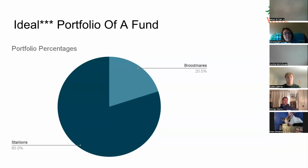What's the ideal portfolio of a fund? I put this in asterisks because it's not perfectly ideal ever, right? Because every year is a little different. Some years you have really strong stallion classes, and you want as many of those as you can get because there's a whole bunch of them that are interesting and that we hope generate value long term. In some years, there are very few. So you might have slightly more broodmares than you have stallions.